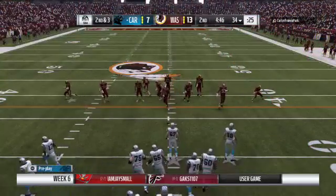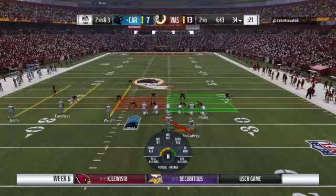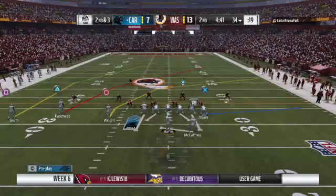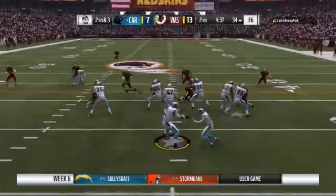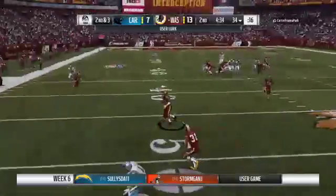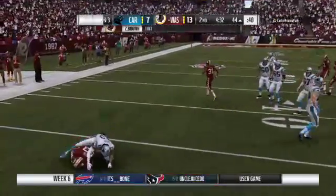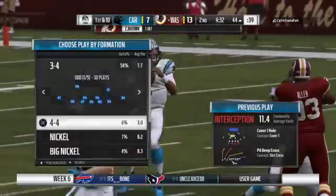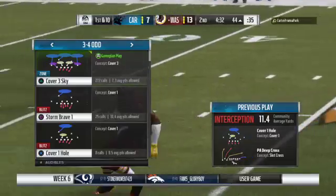Able to get 7 on that first down pass play. 2nd and 3. This is Newton off the play fake to McCaffrey. Into double coverage, and it's intercepted. Picked off by the linebacker, Zach Brown. And they'll take over inside the 45 at the 44-yard line.